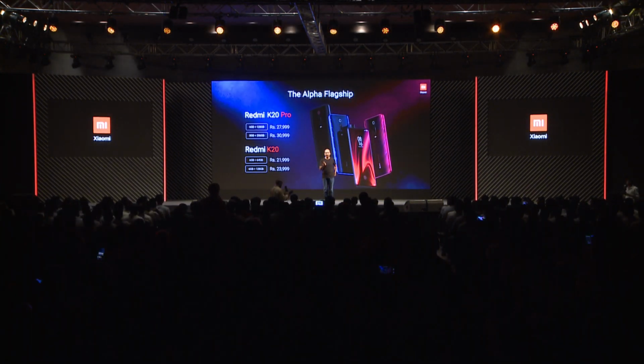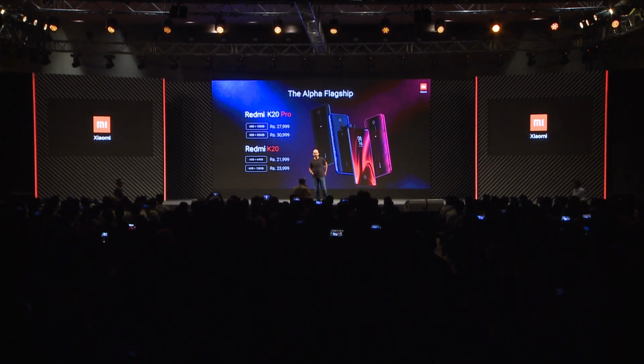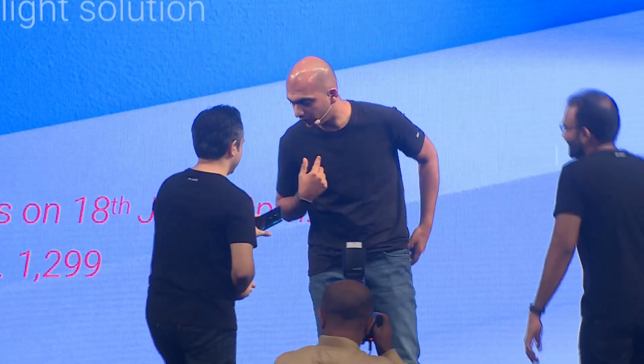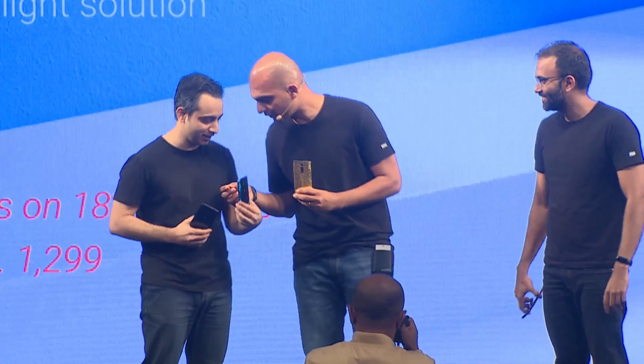I'll call Anuj and Raghu on stage. Which am I holding? Blue one. Blue one? Let me hold the black one and the gold. I'll hold the black and the gold, black. Okay.